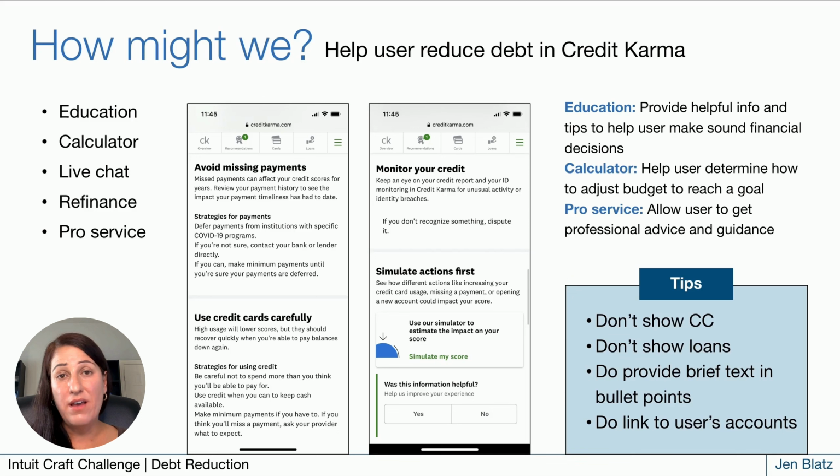If a person is in debt, it might not be the best option to have them get another credit card or a loan. Yes, I know that sometimes loans have a reduced interest rate, but think about what this person actually needs to solve their problem, and don't offer products and solutions from a business sense that don't actually solve that problem. So be considerate when you're offering information or suggestions that they're actually helpful for the experience.